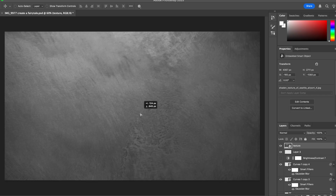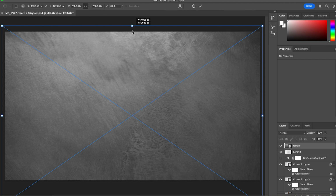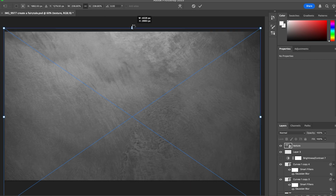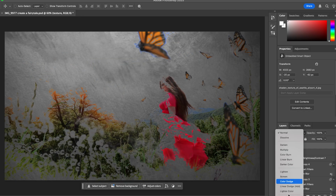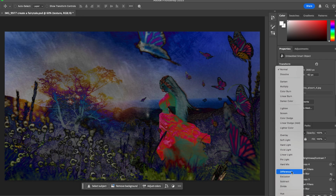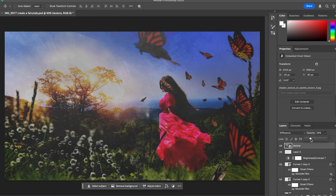Texture is important because it gives it a painterly look to the image we're creating. I'm just going to size this just a little bit differently. And usually we change the blend mode down to difference, and then we pull that way, way, way back. So you can kind of see how we've got texture in the sky, but we've got a lot of texture everywhere else. We don't want it everywhere else.